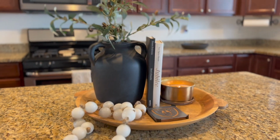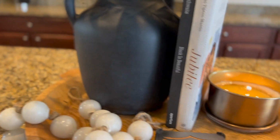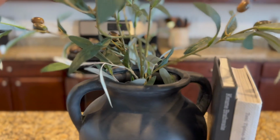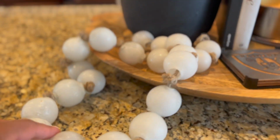Last update that I want to share with you all is this wooden tray. I've been having my eyes on this thing for so long. I finally went along and bought it. It was priced at $30. I ain't asked no questions. I didn't know if it was on sale or not. It said $30 and your girl purchased it.